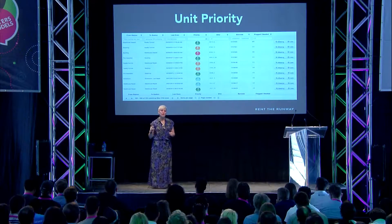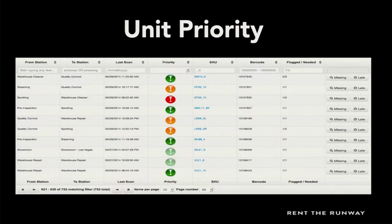We actually want to know what's important and what isn't. So we were able to introduce this concept of unit priority, which tells everyone in the warehouse, anytime they touch an item of inventory, how important it is to be processed quickly today, right? If it's a red, that means it has to go out today. So UPS dropped it off at 10 a.m. that morning, and it has to be on the last UPS truck at 8 p.m. that night. UPS does not wait.